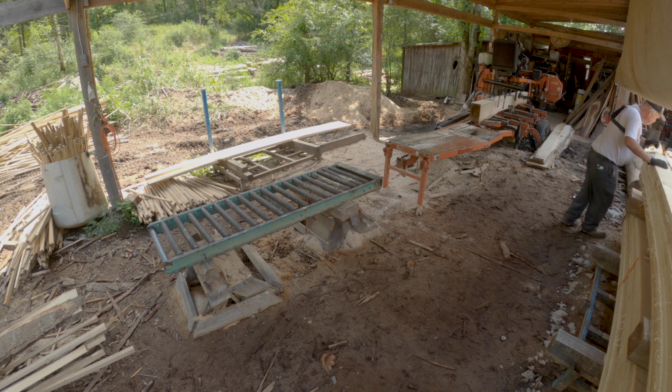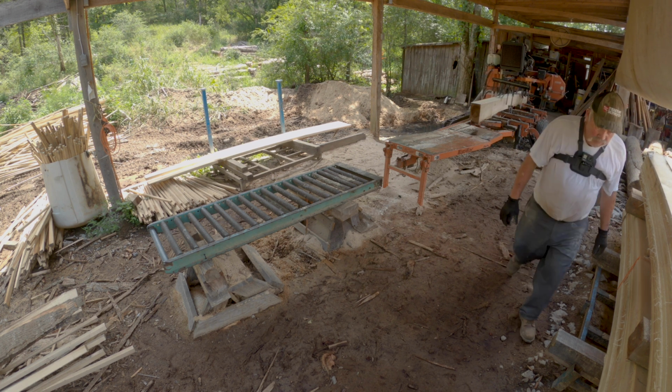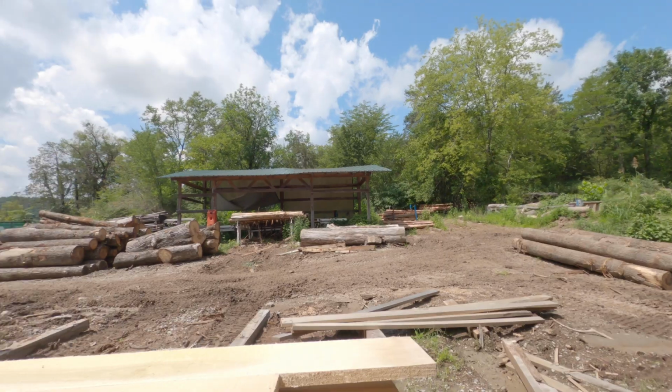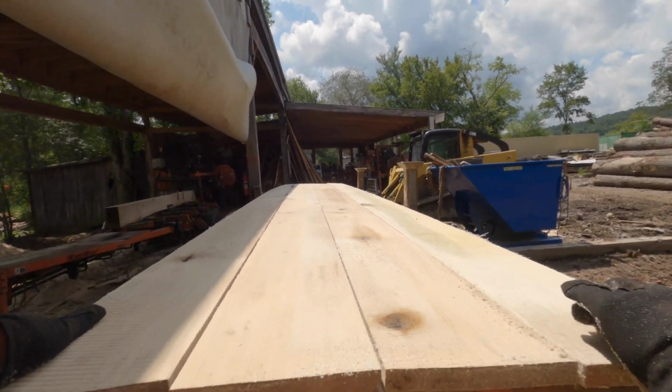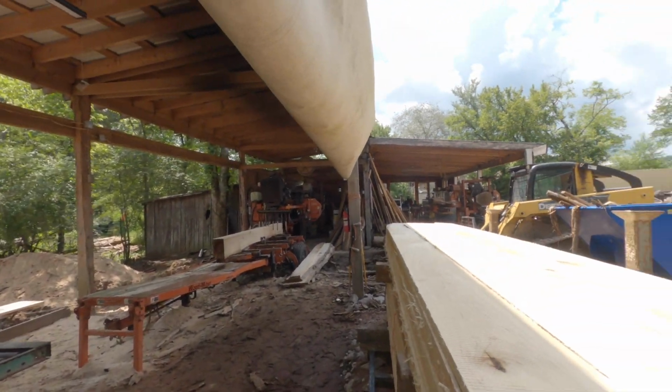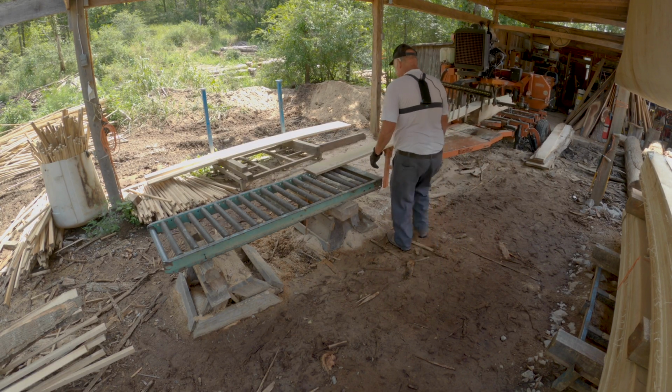Virtually, and I won't say all, but virtually all the lumber that we produce here, all the logs that come in for the lumber, come from less than 30 miles away. We will have up to 50, but virtually everything we have is local.